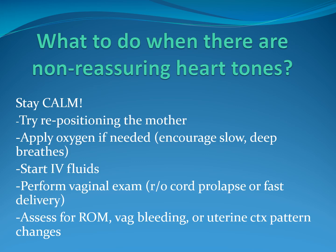So with the vaginal bleeding, you want to know, is it from the cervix? Is it from the cord? Is it from the placenta? Is it from the vagina? Where is she bleeding from? Where is this source? Especially if it's bright red blood, you always worry about the placenta with a stressed out baby. So there's a lot to think about with heart tones.